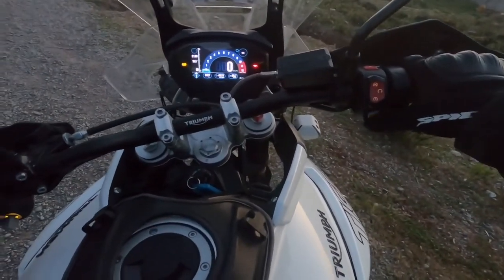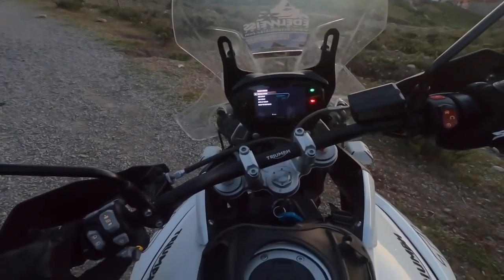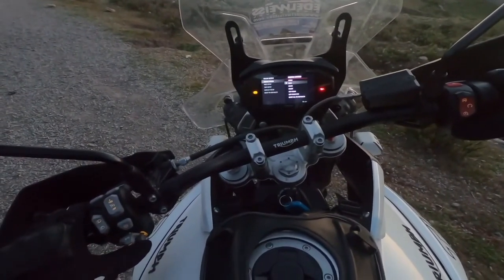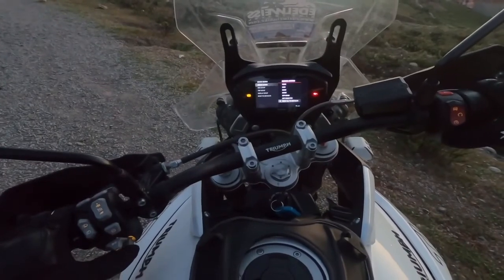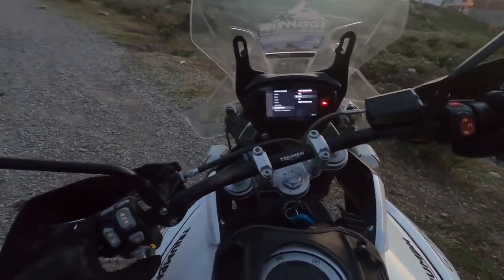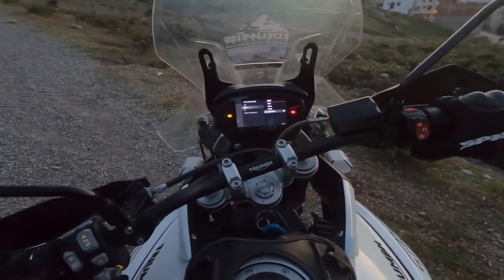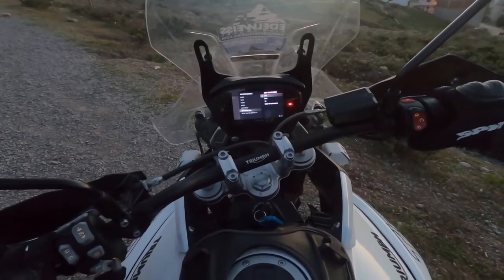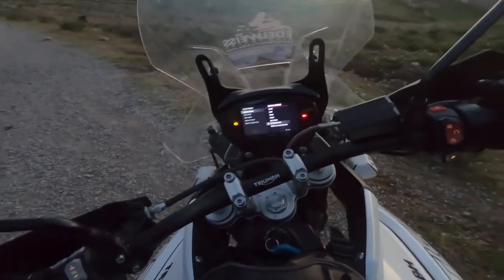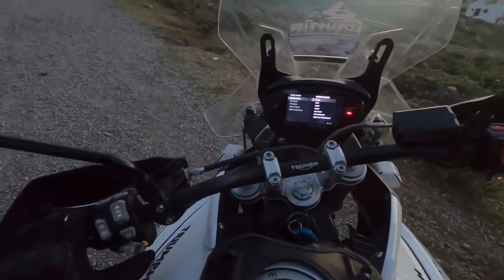So if you press this home button, you can select riding modes. Oh, this is the indicator, I'm sorry. This is all the riding modes that you can select from, and I think you can also select all those three things as you want, ABS, so you can customize your own riding modes. It's a very, very nice thing.